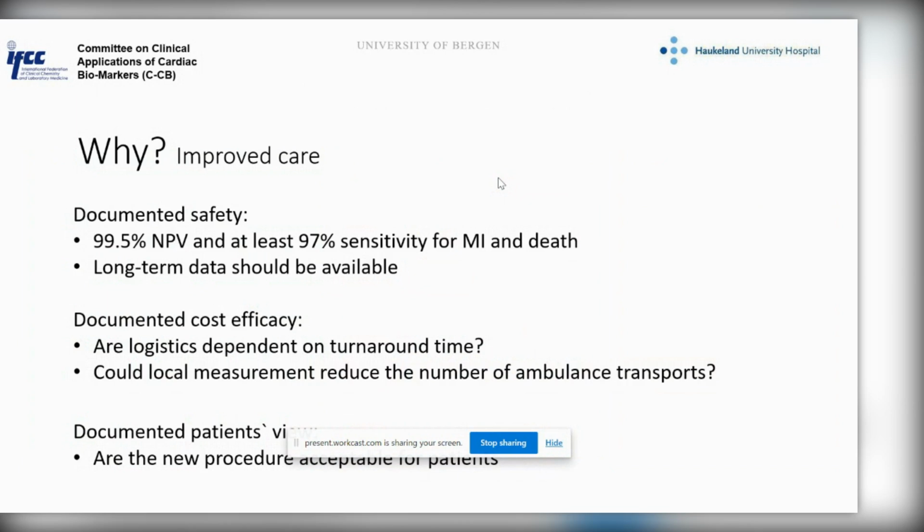I think we should also consider long-term data for safety, because we don't really know if this very large reduction in contact between healthcare staff and patients, for instance, is beneficial. For instance, before, patients were maybe admitted for 24 hours, and now they are only 2-3 hours in the ED. We would think if they don't have myocardial infarction or any serious disease, that doesn't matter.